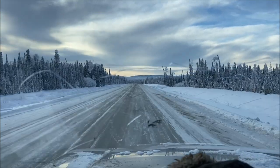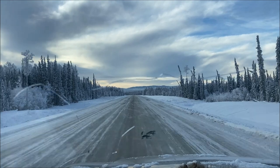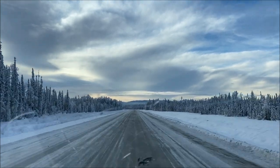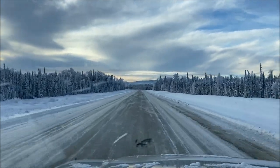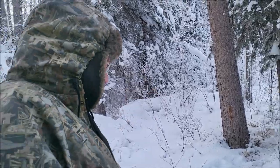We only got a handful of sets out, so we got a couple wolf traps with us. Beautiful day. So we're right at the foothills of the mountains on this little part of the trap line. Hopefully we'll get some catches. She said she wants to do some videoing. Just gonna spruce it up.